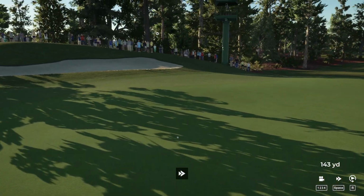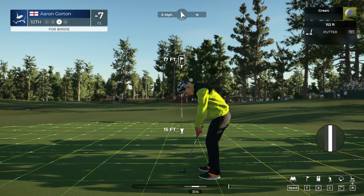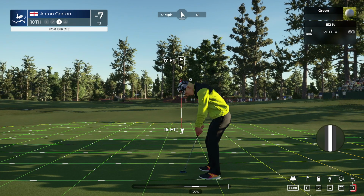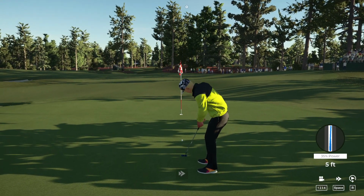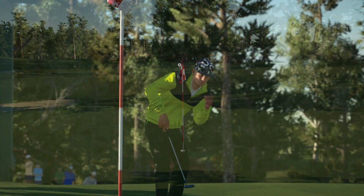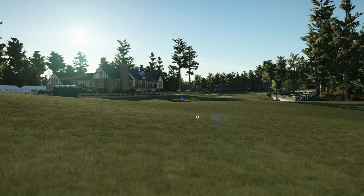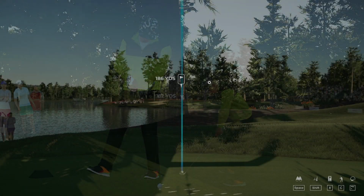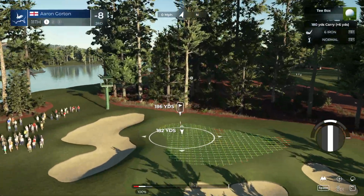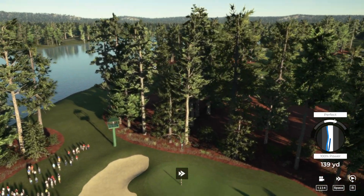Choosing the 9-iron here. This one looks just a fraction too long to me. This putt is about 17 feet long. This one's online, and that's eight birdies today. And with that, he'll move to eight under par. Awesome play. He's currently sitting in third. I tell you what, inching closer to that top spot on the leaderboard, things are definitely heating up.